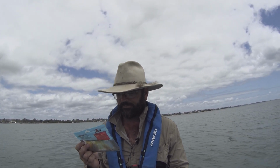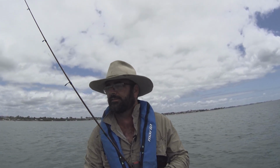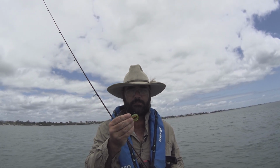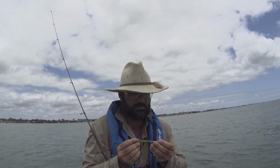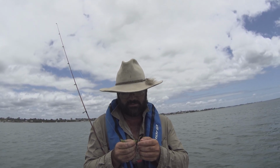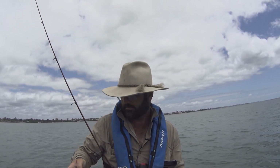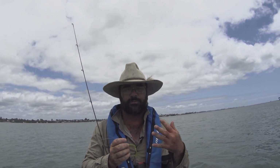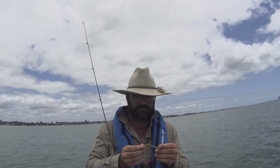these are a 2.5-inch grub, sorry. But I find with these things that they really stick onto the jig heads a lot better, not like the other ones that they had there. And they've got a really nice action to them too. They've got these cut tails on the end of them, and the plastic itself seems a lot softer but more durable. I don't know what they're doing here, but I like this.